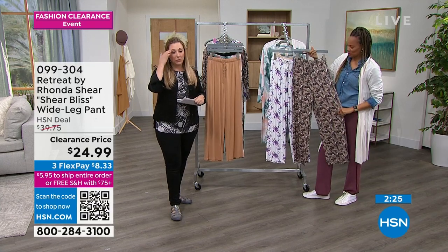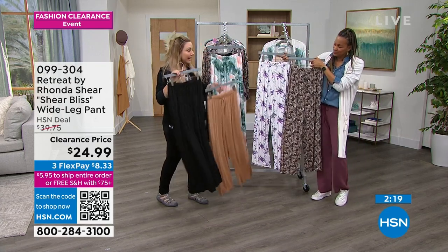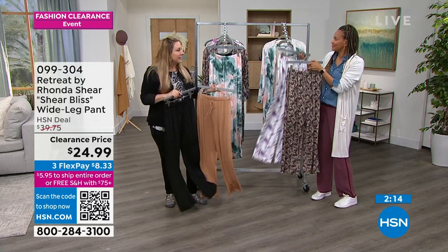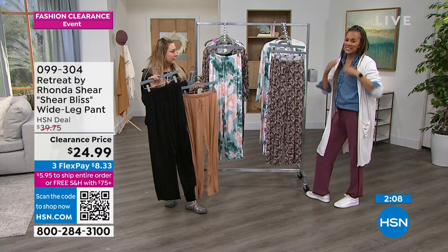The wide leg pant, well, we've been sort of mixing and matching, and yes, I do have it available in two neutral colors. I have the black and this khaki brown. So you can wear these with, by the way, today's special shoe, and an adorable little tank. Perfect. These are just easy.